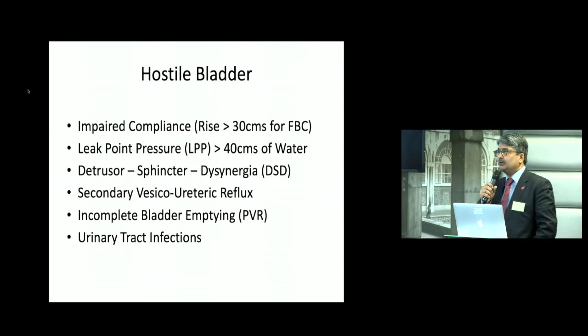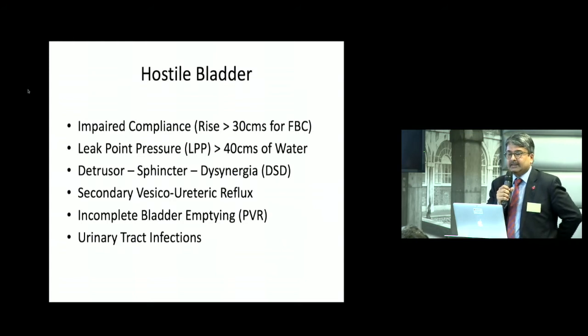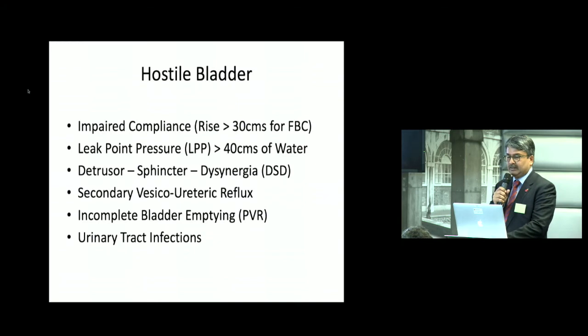And the one thing that we are looking for, obviously, is to identify and then appropriately treat, as Imran illustrated through some of his case studies, the hostile bladder. What do we mean by a hostile bladder? A hostile bladder is one in which the compliance or the pressure under which the urine is being stored is significantly high, and greater than 30 centimeters for expected bladder capacity would be considered a poorly compliant bladder. A leak point pressure of more than 40 centimeters of water is also associated with a high risk of renal damage. Detrusor sphincter dyssynergia can be associated with significant back pressure changes and cause renal damage. Secondary vesicoureteric reflux and incomplete bladder emptying, which is associated with the risk for urinary tract infections, are all factors that we would be looking out for.